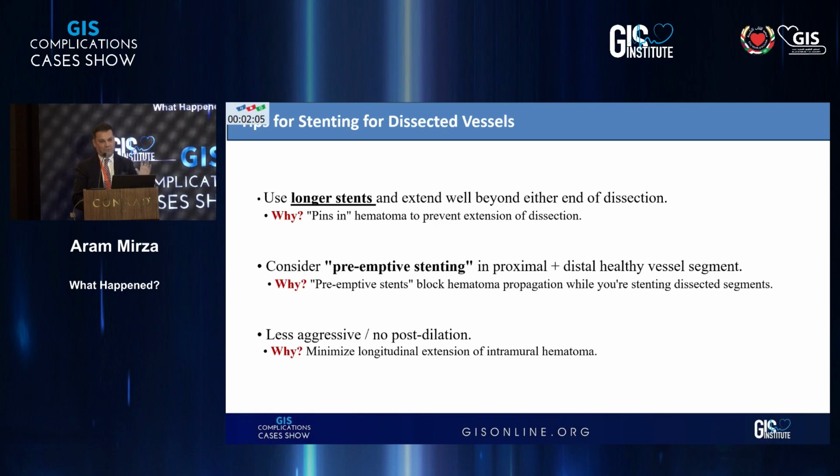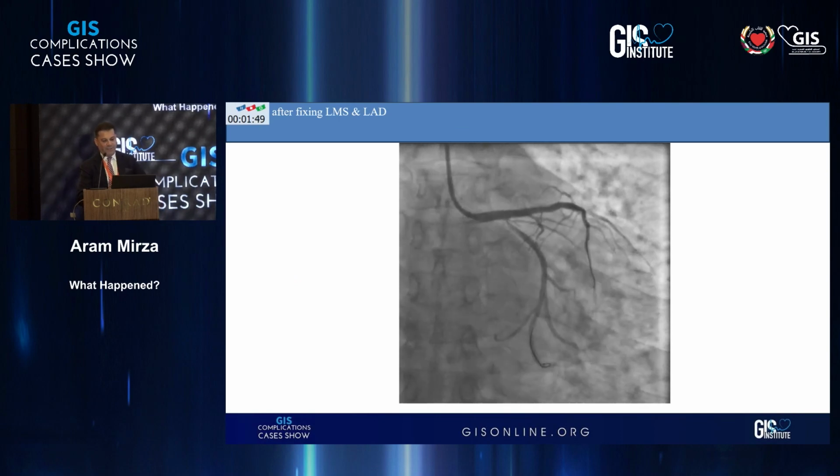Do not panic about that. Take the longest stent. We want to cover from the ostium to the distal part, so from healthy to healthy should be covered. And be less aggressive: do not do post-dilatation unless you can see that the result is not so good. So after that, we had this result.